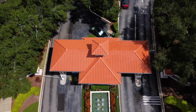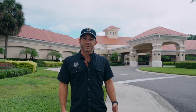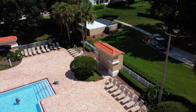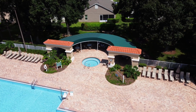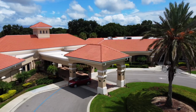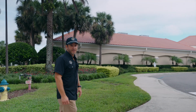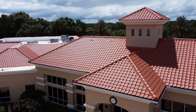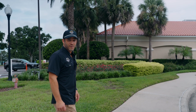So when they were selecting contractors, they chose to go with Florida Specialty Roofing because we were the top choice to get the project done, not only from a great install, but also from managing the flow of traffic, the safety, high visibility, and making sure everything went smoothly. So here are some of the details you'll see. It's a concrete tile. We went with the Crown, Sanibel, and the Terracotta range.